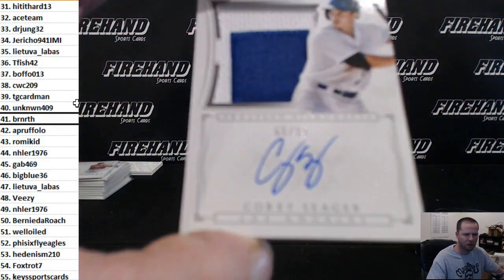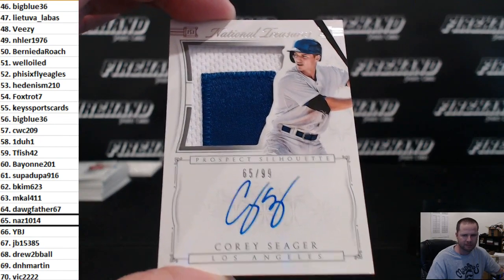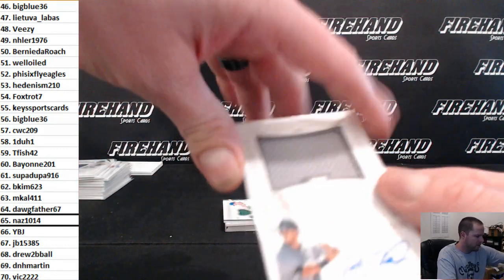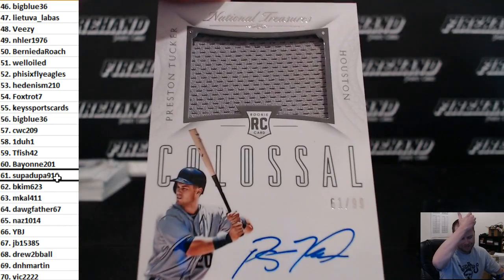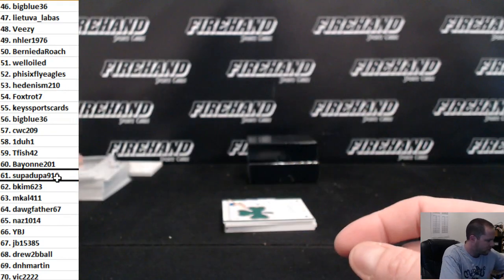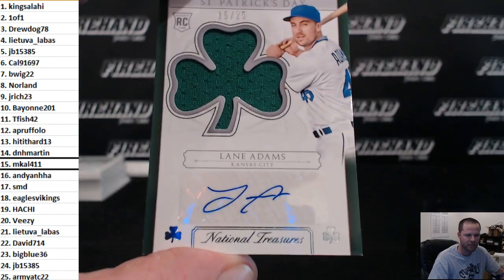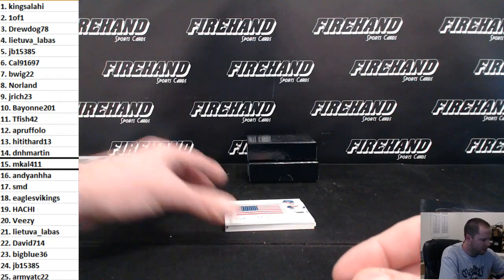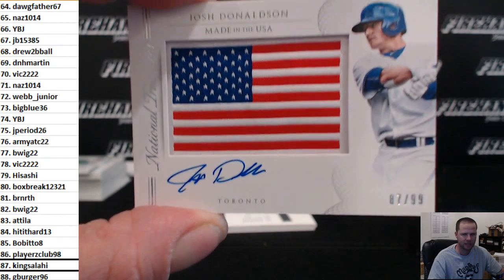Corey Seager, Dodgers, Patch Auto, 65 of 99 for Nas 1014. Preston Tucker, 61 of 99 for Supa Dupa 916. Number to 25, Lane Adams. 15 of 25, MCAL 411, St. Patrick's Day jersey autograph. Made in the USA, the MVP Josh Donaldson, number 87 of 99 for King Salahi.